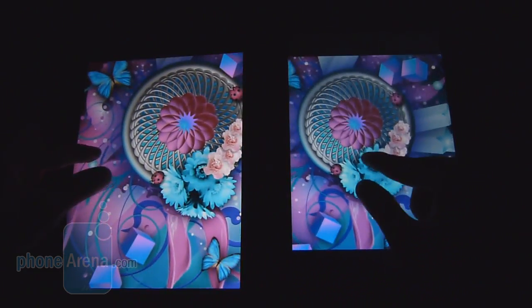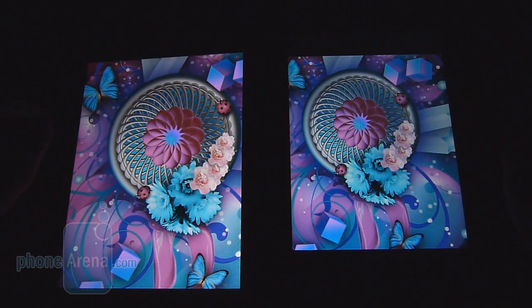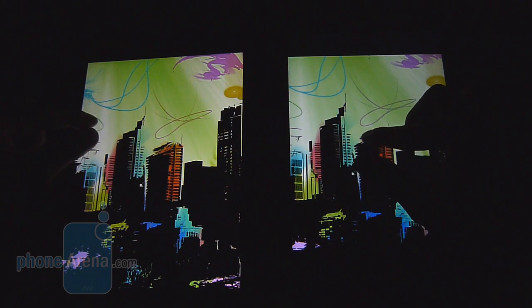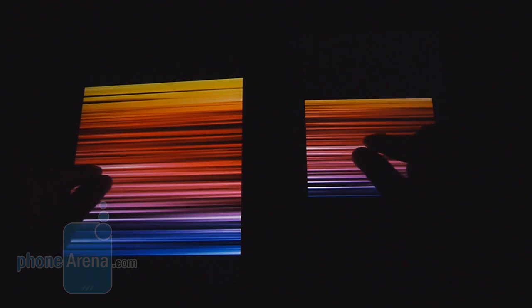Now here's a good one here with the purples. You can see that it's a little bit more vibrant looking with the iPad 2's IPS display. And again, more of the blacks, a little bit of a grayish tone to the blacks with the HTC Jetstream, but overall the color just seems to stand out with the iPad 2. By far the better looking display between the two.